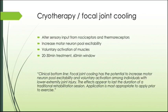It's commonly used to address and reduce pain perception, thus disinhibiting or masking the initial signals originating from the joint. According to this article, the clinical bottom line is focal joint cooling has the potential to increase motor neuron pool excitability and voluntary activation among individuals with lower extremity joint injury. The effects appear to last the duration of a traditional rehabilitation session. Application is most appropriate to apply prior to exercise.